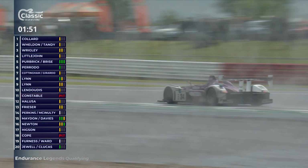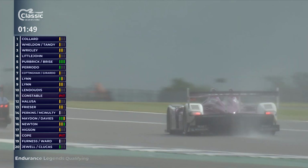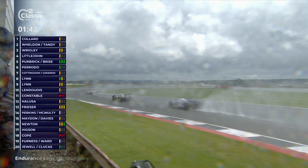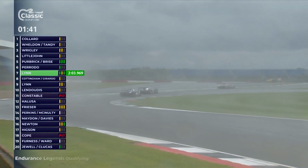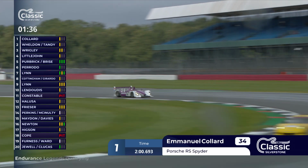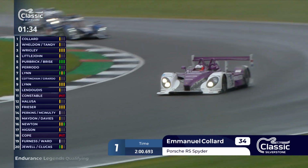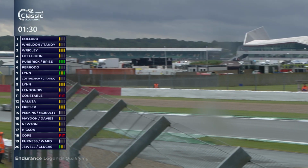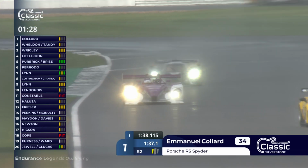As we look back at Emmanuel Collard, holding on to that top time for now, holding on to pole position. Looks like the superstar driver is well placed to do just that. A slight improvement from car number 9, Sean Lynn, in his Peugeot 908. He's just into 7th place, ahead of Cottingham and Girardeau.